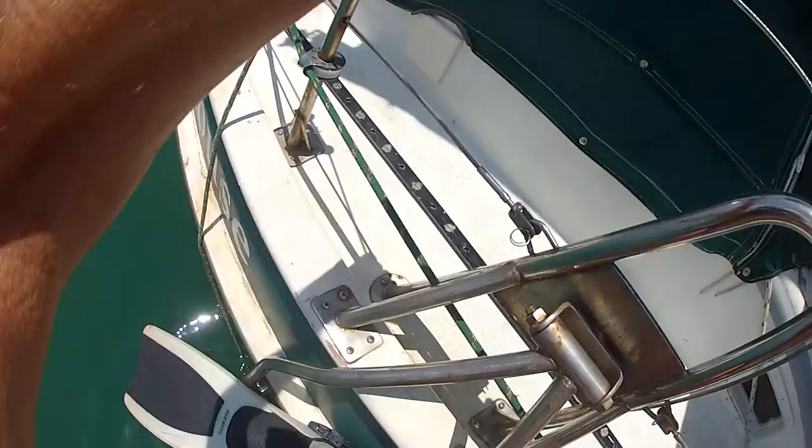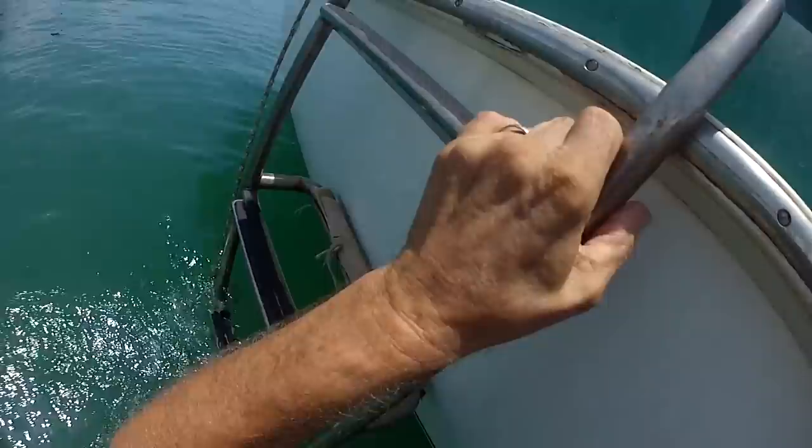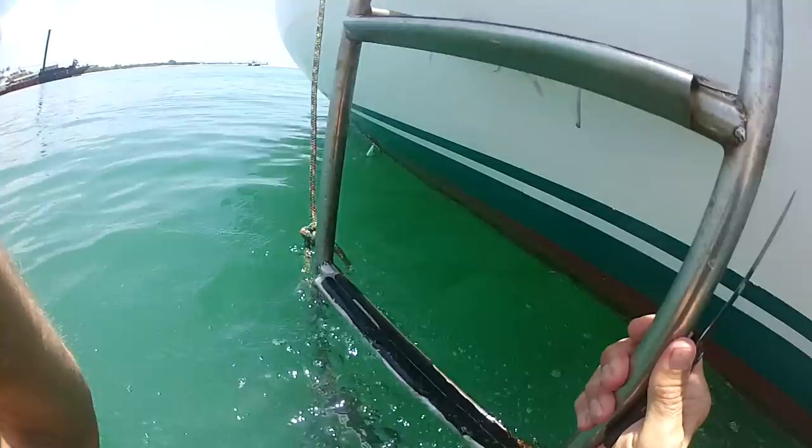And the next project is to take the plastic bags off of the prop and the shaft, which were put on here a month ago. And we'll see just how effective they have been to prevent growth on those parts of the boat.